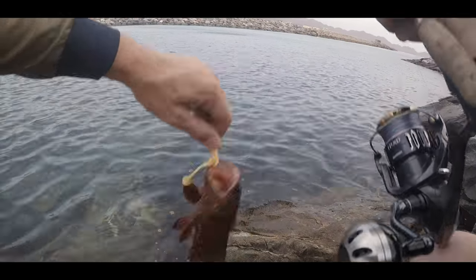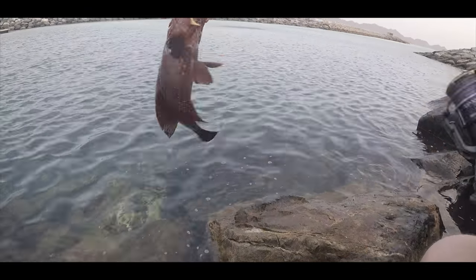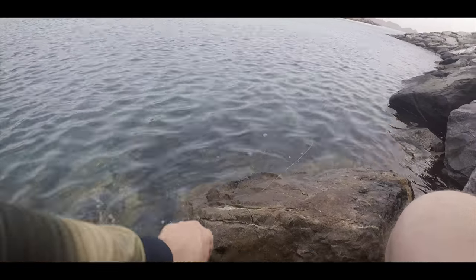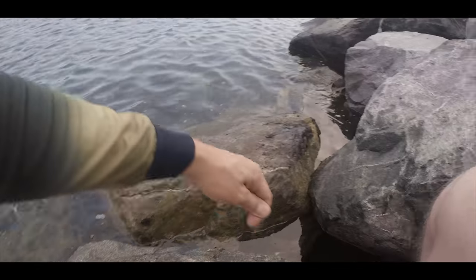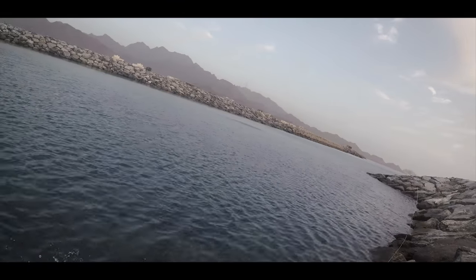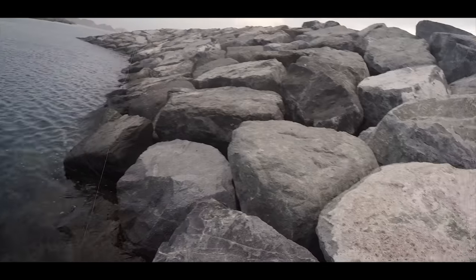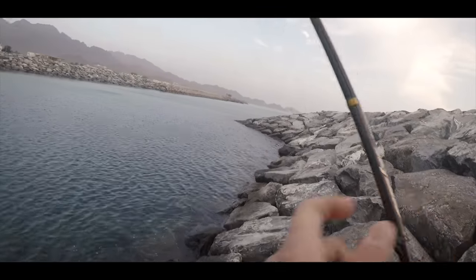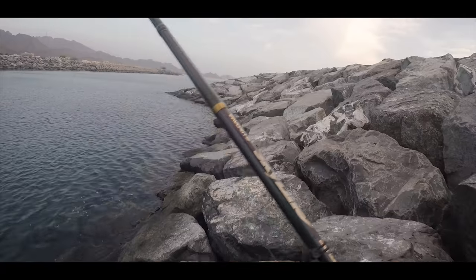Beautiful, nice grouper. You see, the Crazy Fish Tough works perfectly on any type of fish. So we got flathead, we got grouper. Let's move again a little bit there on the corner, see what could wait for us in the corner.